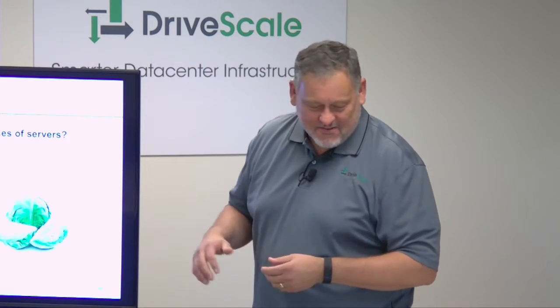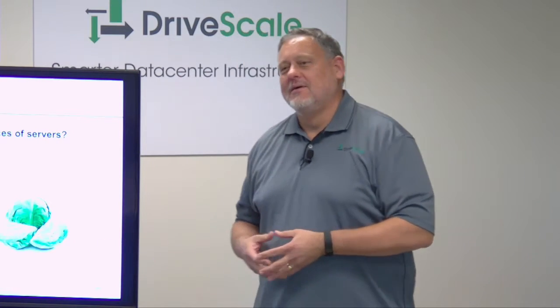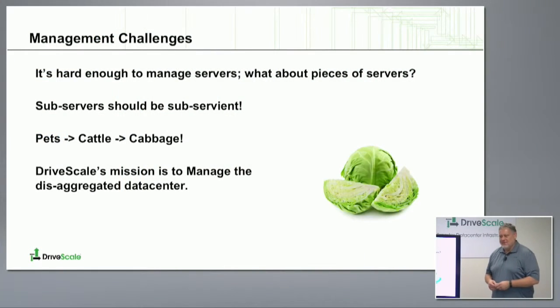So my model is these new things need to be manageable like cabbage, right? You plant them, they grow, and they're useful. You can eat them yourself. Very, very nutritional, even if they don't taste good. Or you can feed them to the cattle. That's great. Or if you're kind of strange, you can keep one as a pet.